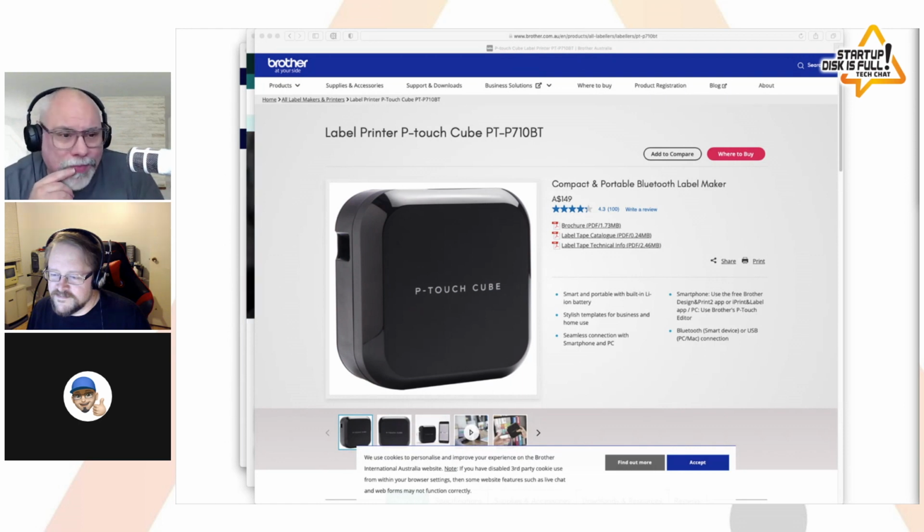And look, labels are just one of the best things ever. I love labels. I love labeling things. I love things having labels on them because I forget stuff. So see, look at this.